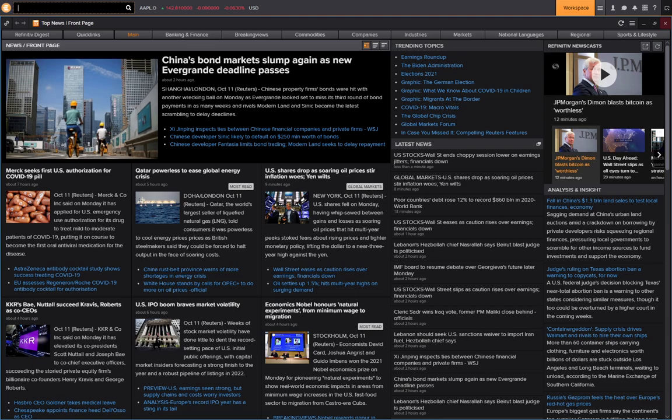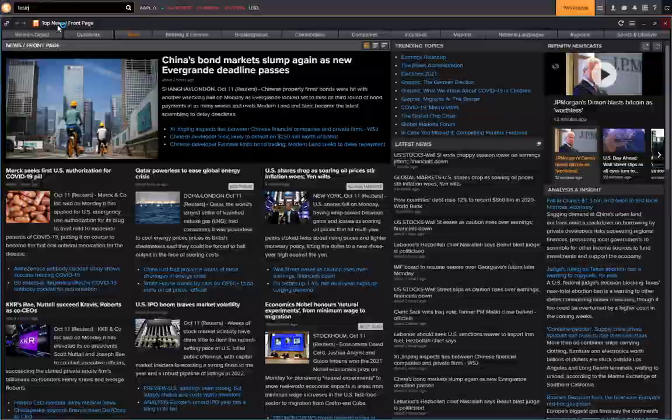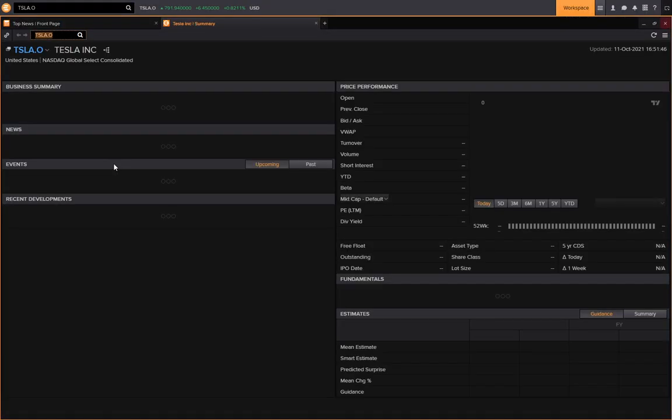So let's take a look at, let's say, Tesla. You can type in the ticker symbol for Tesla, or you can type in the company name. In this case, I'll just type in the company name, and you can see the suggestion feature automatically brings up Tesla Incorporated with some subfunctions: overview, quote, financial chart, and so forth. Let's just click the security, and you can see it will pop open with the company overview.